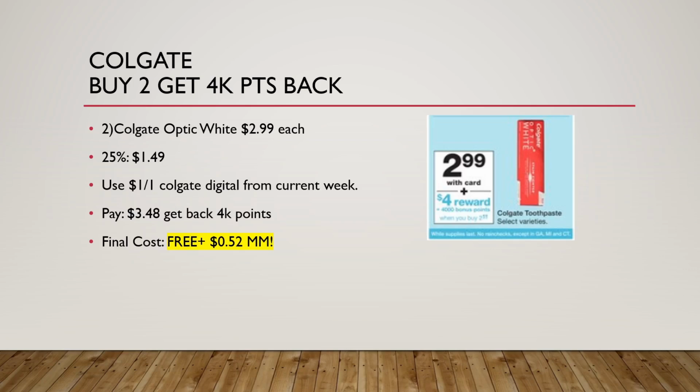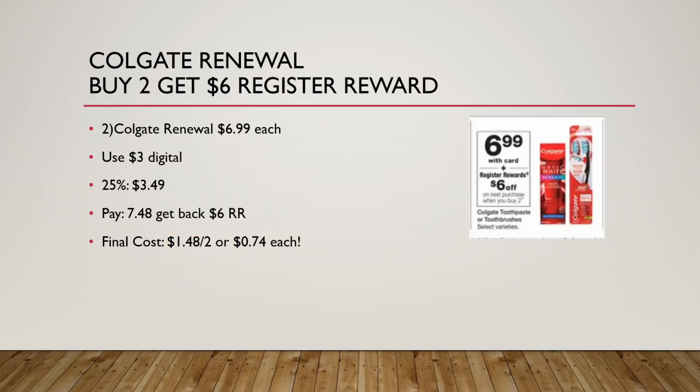If you also got a $1 off coupon for the Colgate from the 4 or 5 inserts, or if you print one from Colgate.com, that would make it a $1.52 moneymaker, which is an even better deal. I still have to figure out where I'm going to get a new printer. I'll probably look on Amazon so I can start getting those printable coupons as well.